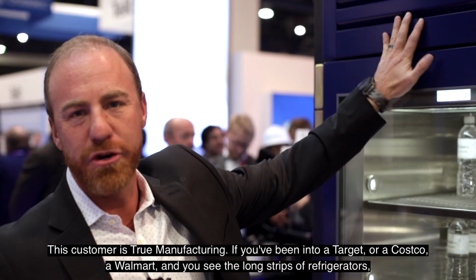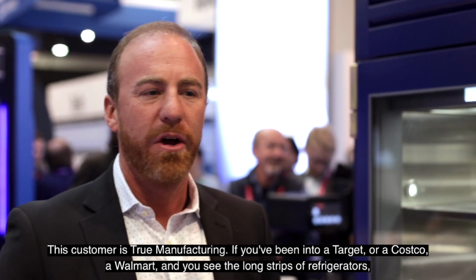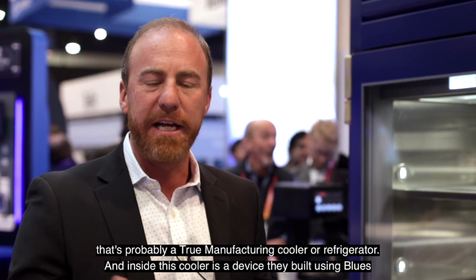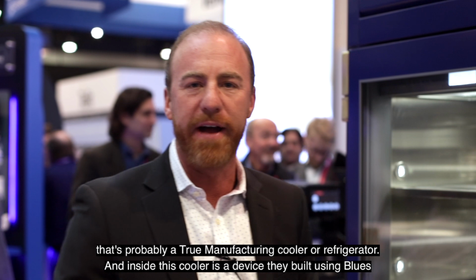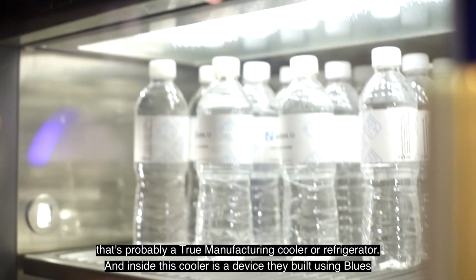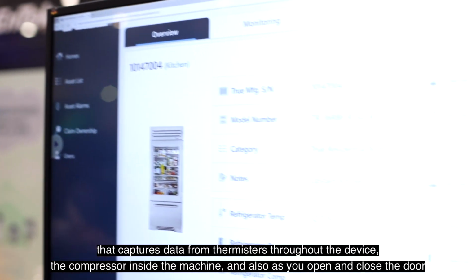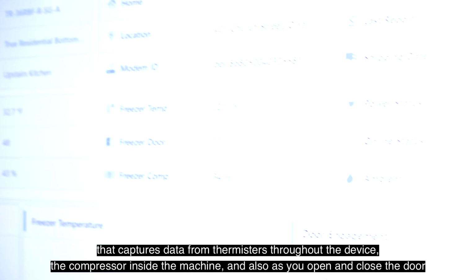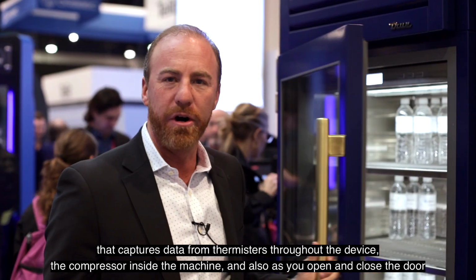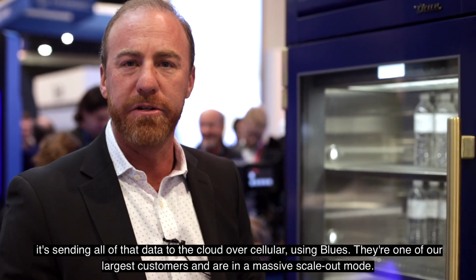This customer is True Manufacturing. If you've been into a Target or a Costco, a Walmart, you see the long strips of refrigerators. That's probably a True Manufacturing cooler or refrigerator. And inside this cooler is a device they built using Blues that captures data from thermistors throughout the device, the compressor inside the machine, and also as you open and close the door, it's sending all of that data to the cloud over cellular using Blues.